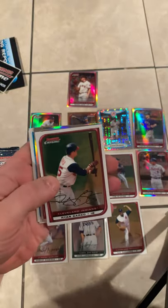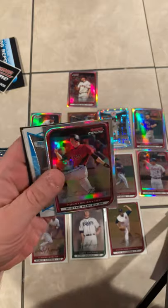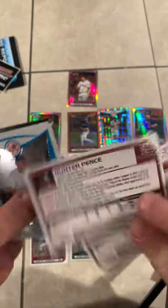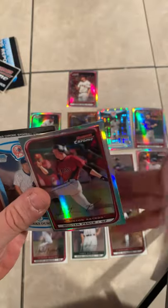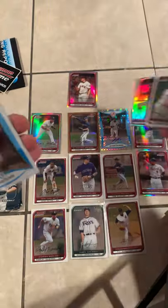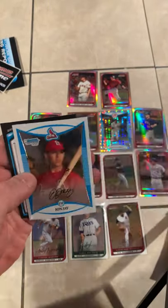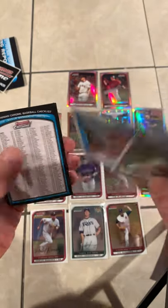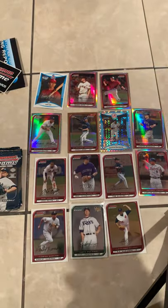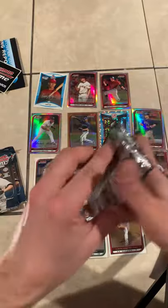So Ryan Garko on top. We got a Hunter Pence chrome card. It's a chrome refractor. It's not his first Bowman, but might be his Bowman rookie card. I'm not sure. I'm going to put that on the screen. It's a nice card. Mike Dunn, first Bowman, and John Jay, who I believe is still playing. That's his first Bowman card right there. Good scrappy outfielder. 3 more packs to go.